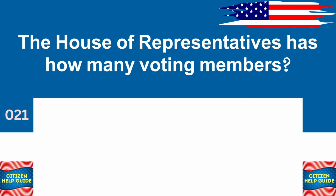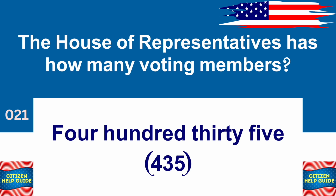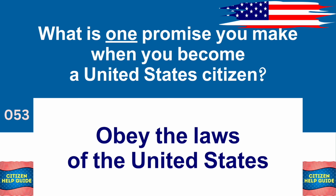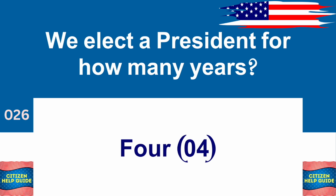The House of Representatives has how many voting members? 435. What is one promise you make when you become a United States citizen? Obey the laws of the United States. We elect a president for how many years? Four.